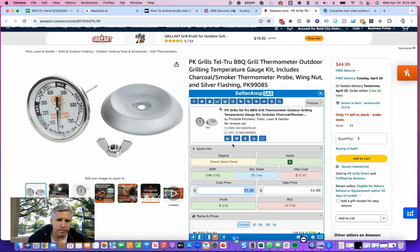So $31.18 is my cost of product. So let's see what we got here. $31.18, current selling price $44.99, 10% ROI, profit $3.16. I would say the difference is I already know there's no prep cost. Prep is already added into everything.